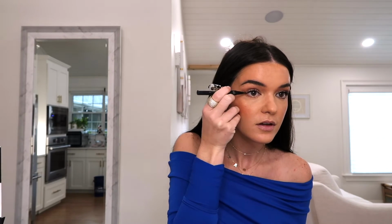So we're going to start, I think this is the lash. You probably can't see this, but this is my lash sticking out, and it's just really pretty towards my eyebrow. So that is exactly where I'm going to flick this. This also gives me the effect of fuller lashes at the bottom, which I really like too.